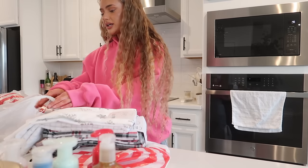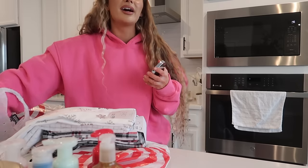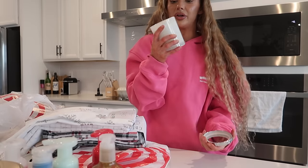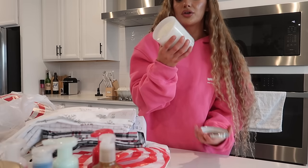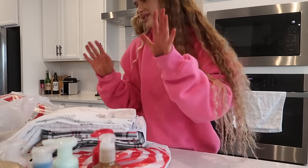And then Target, I got more Tide Pods, another candle. Now, this one was $6, so much cheaper than Bath & Body Works, and it smells really good. It's the Wonderberry and Sage. Smells like winter, so I picked that up. I was like, $6, okay.